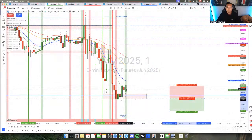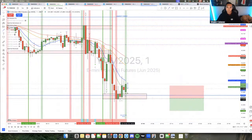All right, another buy signal here. Price still has not closed below this black line, so still nothing there.